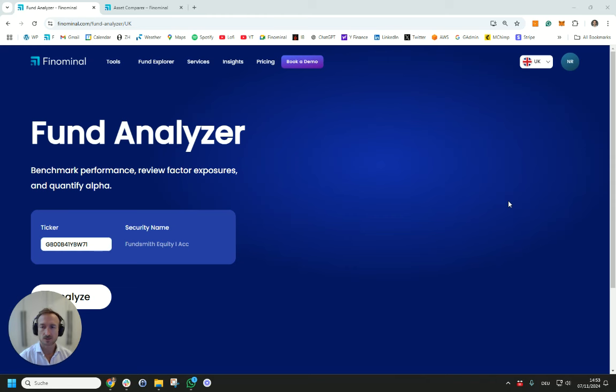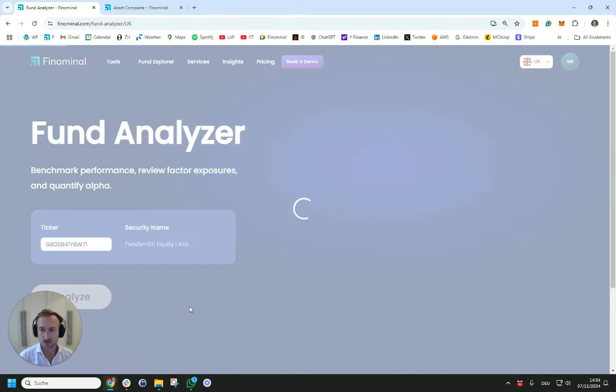Today we're going to analyze one of the most well-known funds out of the UK, Fundsmith Equity Fund. Now this fund manages around 22 billion pounds of assets, and it's run by a very well-known fund manager, Terry Smith, and represents a highly concentrated portfolio of 25 to 35 large cap, high quality growth stocks. Now, let's investigate what makes this fund so successful.